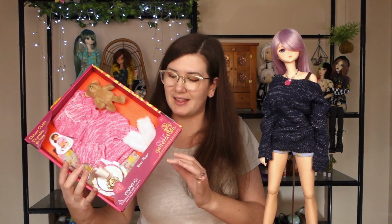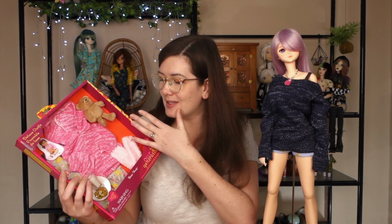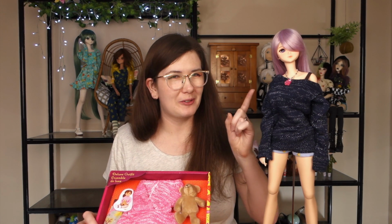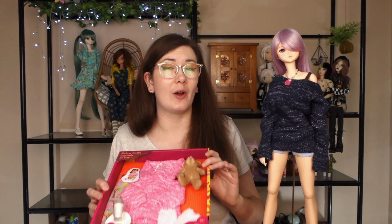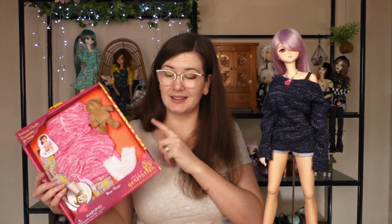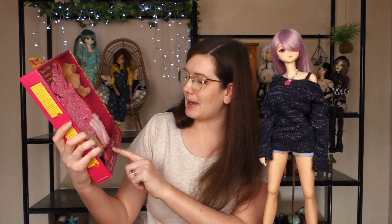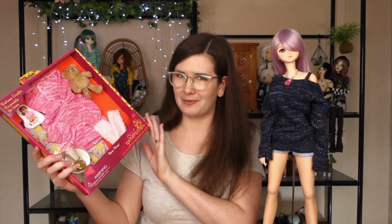And the fact that this is pink, it's cozy, and it has a teddy bear, it just seemed too perfect for her. A lot of my dolls have gone through pink phases and it's never stuck, but I have a good feeling about Jelly. I feel like she's gonna own it. In saying that, she's gonna definitely gravitate more towards purple than pink, but this will still suit her quite well, I hope.